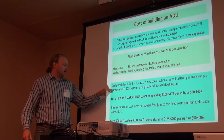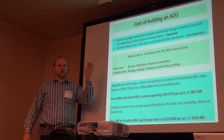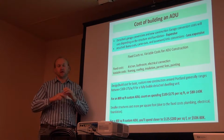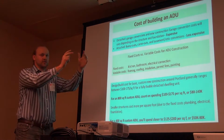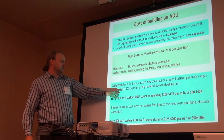I think if you were a McMansion developer out in the suburbs, you might get a cost of construction of about $80 per square foot. That's for tract construction, very cheap, so you're not going to get it at that price. And what I'm talking about is if you're hiring somebody else to do the entire job from start to finish. This is kind of the median cost.